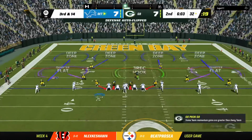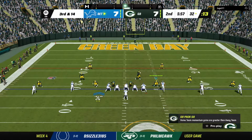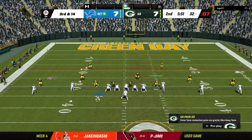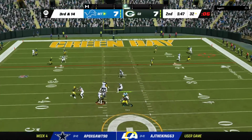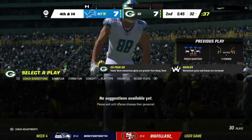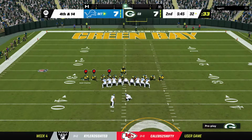Ninth play of the drive coming up, and certainly not an easy one on 3rd and long. Operating from the gun, Jones. And that is incomplete. Nice call by the defense there on 3rd down. Just flood the field with extra defensive backs in their dime package. Nowhere to go with the football. Forces the incompletion.